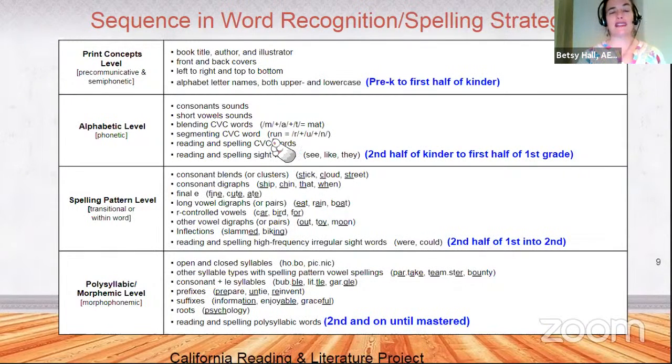We also want the kids to be able to take a whole word and pull it apart. So if they hear the word run, we want them to be able to say r, u, n. So they need to be able to blend, they need to be able to segment, they need to be able to read and spell these, and they need to read and spell sight words. This is what, if they're not already working on this in kindergarten, they will be. This is really the second half of kinder to the first half of first grade.